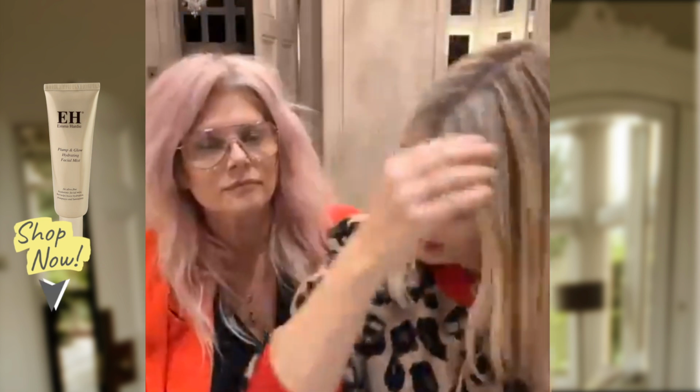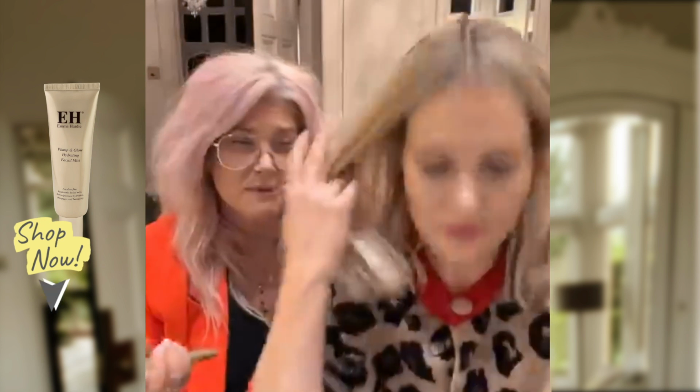And the other thing I love doing throughout the day is, when you get to midday and you're like, oh, my makeup isn't looking so fresh, carry this in your handbag and give a little spritz round. It gives such a lovely natural glow. And it smells amazing, so a little bit of a treat as well.